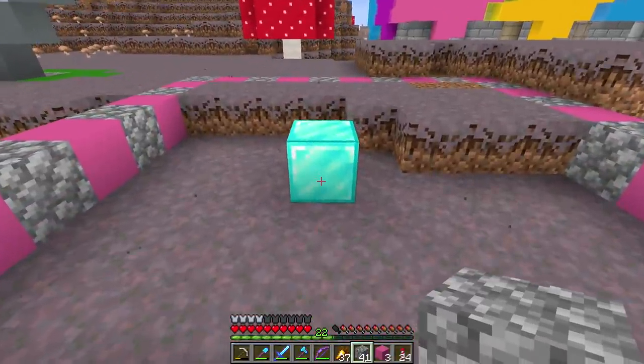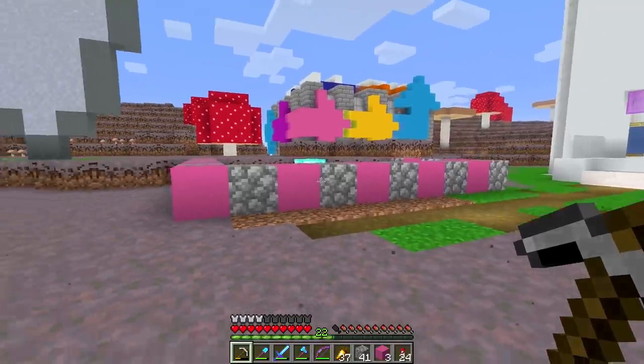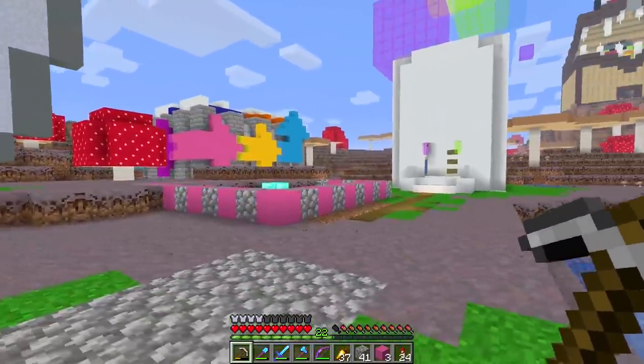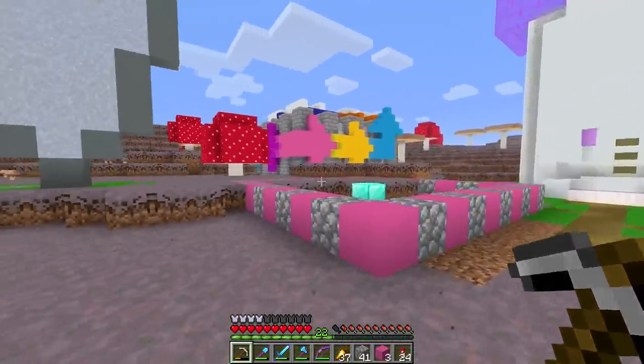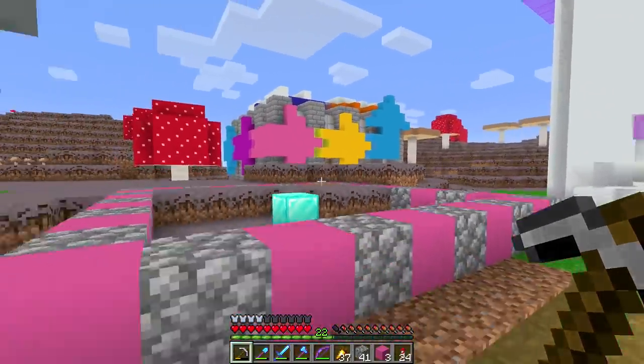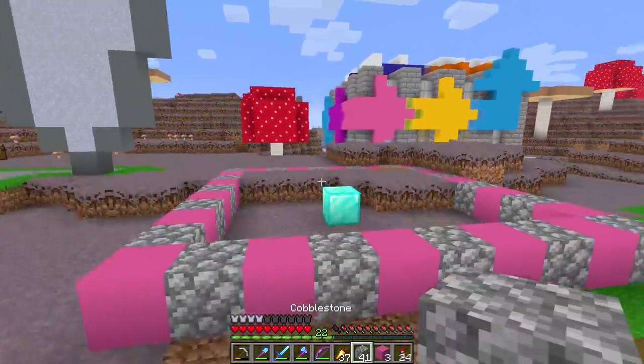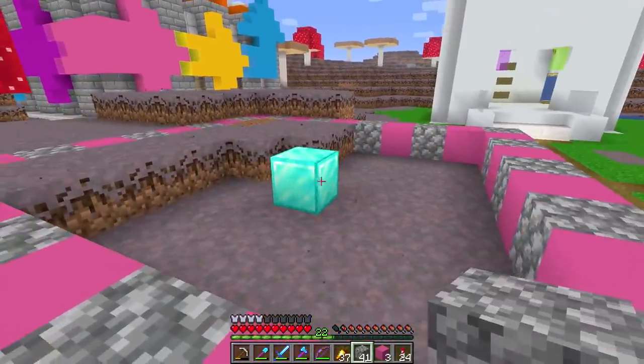There's no center, so actually 9 by 9 would be nice. But there it is. I love it. It's going to be beautiful. Maybe we'll push it back a little bit further so we're not crowding the road. But I think that'll be really nice. Yeah, look forward to that next episode. It's going to be a good one.